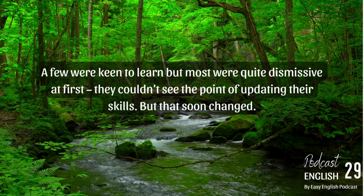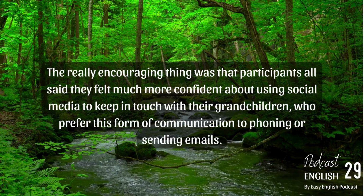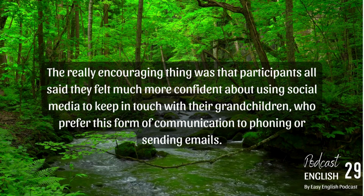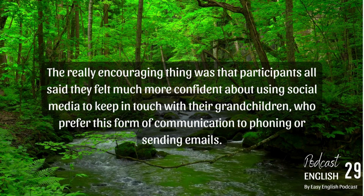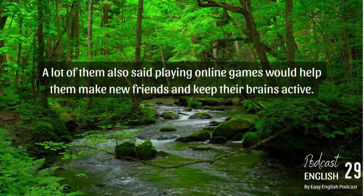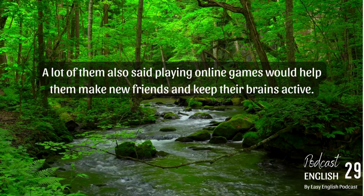But that soon changed. The feedback was very positive. The really encouraging thing was that participants all said they felt much more confident about using social media to keep in touch with their grandchildren, who prefer this form of communication to phoning or sending emails. A lot of them also said playing online games would help them make new friends and keep their brains active.